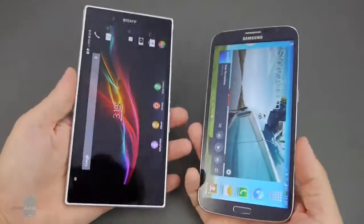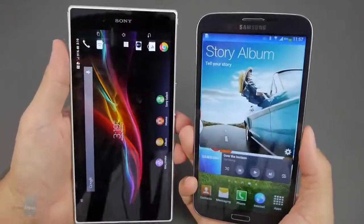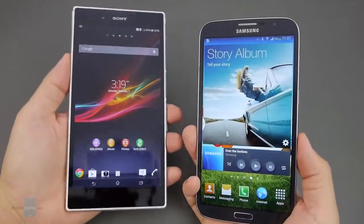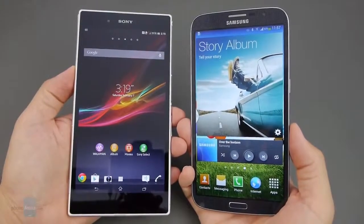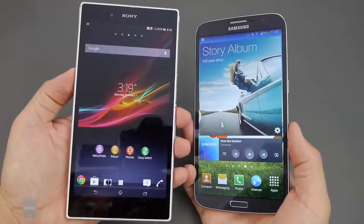To top it all off, Samsung's plastic handset is not that much lighter than the metal and glass Xperia Z Ultra, and its price is just about 30% lower. So if you're bent on carrying a huge slab with you at all times, you'd better splurge for one with the premium build and the future-proof ingredients of the Z Ultra.